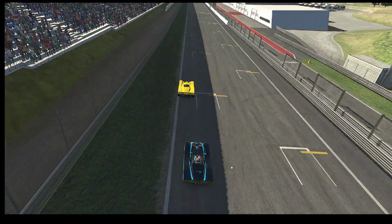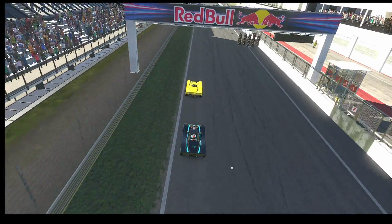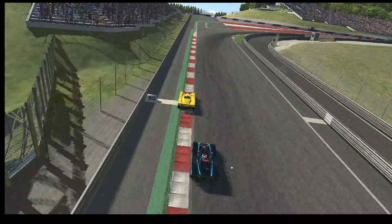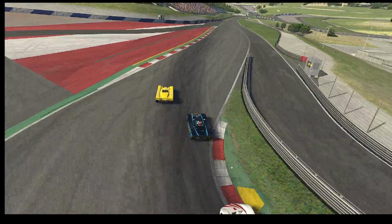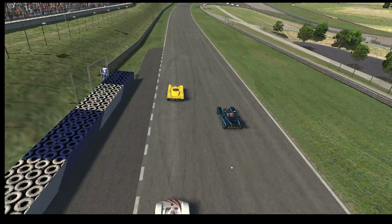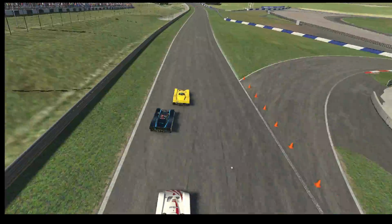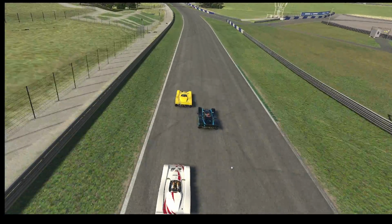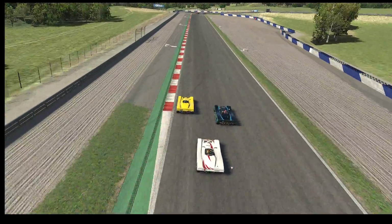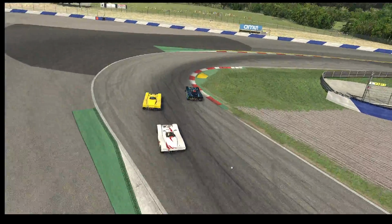You can see we got a little bit better exit there, but he's going to get this draft. And see, I do this really wide entry and then try to cut it down to the apex. I missed the apex by a full car width there. He's weaving around, trying to find a place to go. I'm trying to stay on the racing line and make him make the move offline.